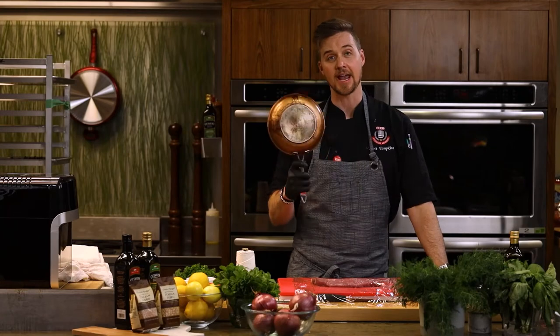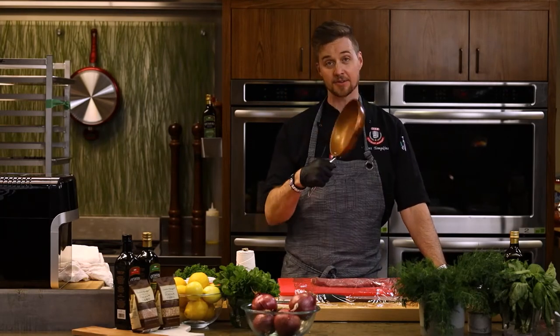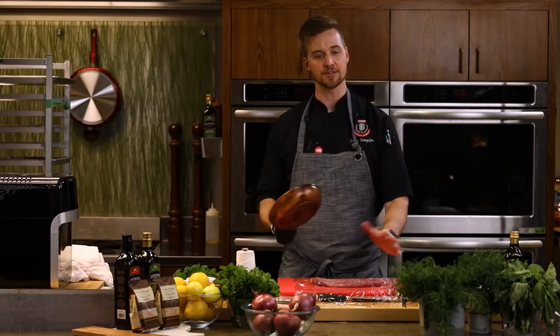But I have this handy old, well-worn little small copper saute pan. And I've got a little plastic wrap on here because you want to make sure nothing goes flying everywhere.